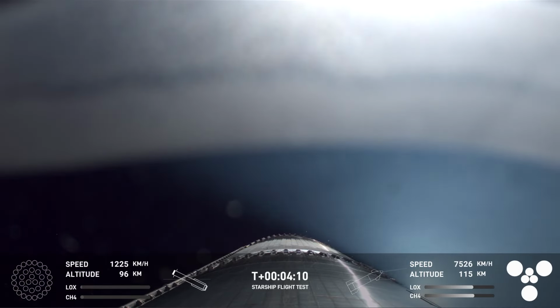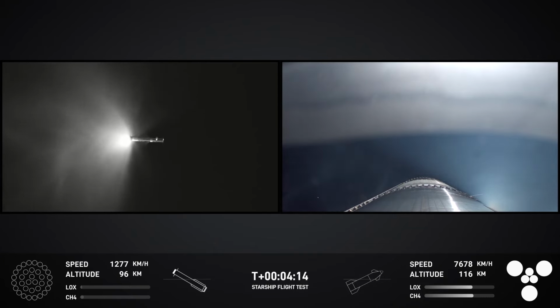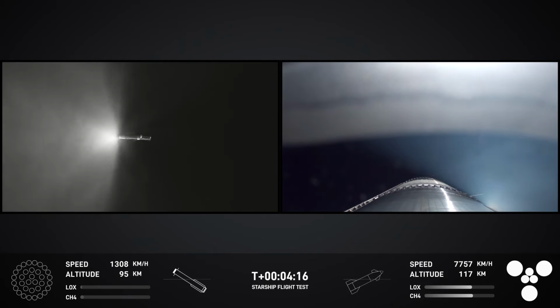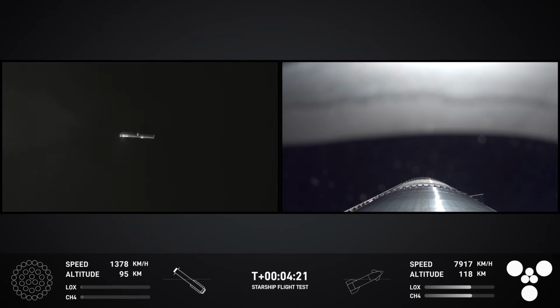Now the next... Starship is following a nominal trajectory. The next step for booster is going into that landing burn. Again, it'll light up 13 of those engines and then pare down to 3 engines right before booster catch.